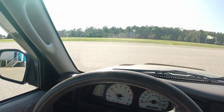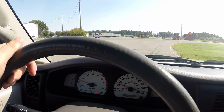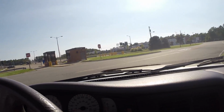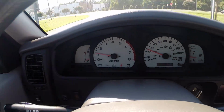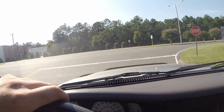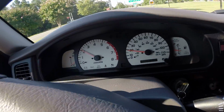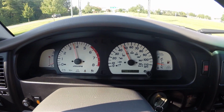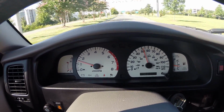All right. Can go for a quick test drive. The brakes are nice and tight. The engine and transmission, very strong, very smooth. No issues whatsoever with the drivetrain. Get out here, do a couple hard accelerations. It's a very nice truck overall.